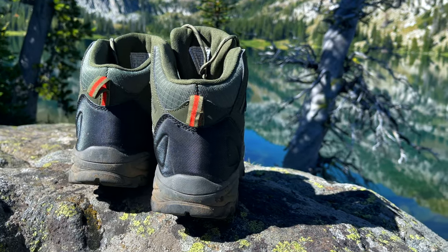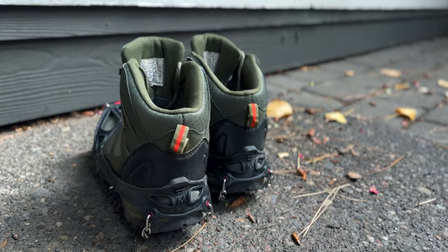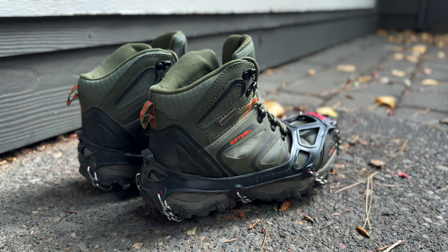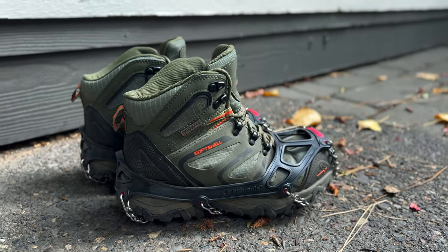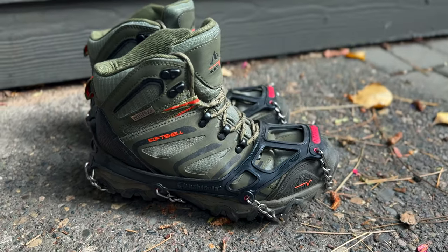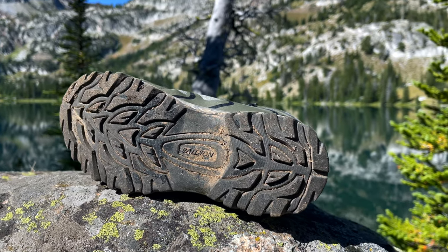The heels are also protected pretty well, and the boots come with a pretty decent crampon welt, which actually works pretty well with the micro spikes that I have. These micro spikes fit quite securely, just in case I ever come into a situation where I need them on ice or snow.